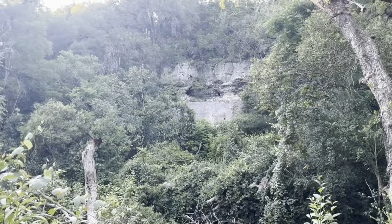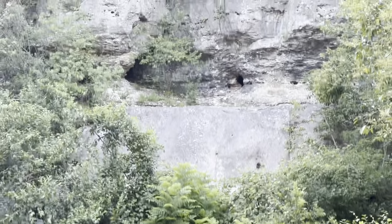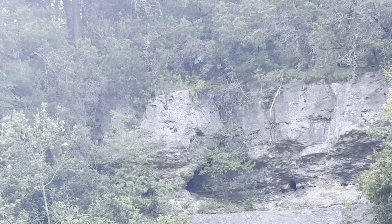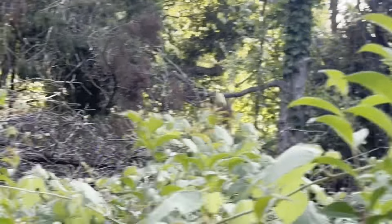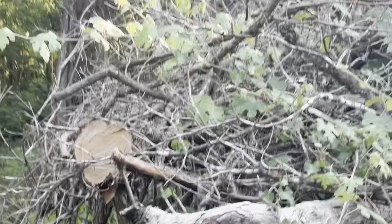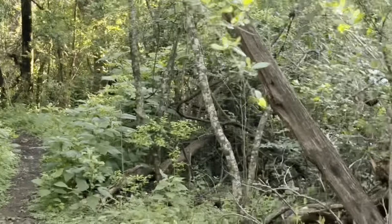Isn't that crazy how smooth that is? Wow. And also the way up to the high school is where those benches are. I had to backtrack. Very cool.